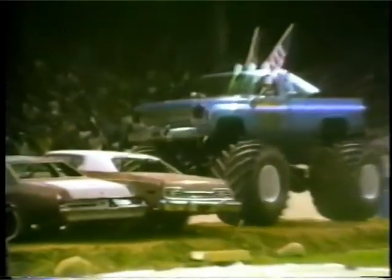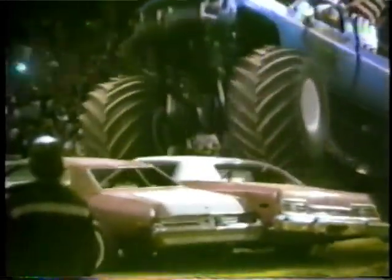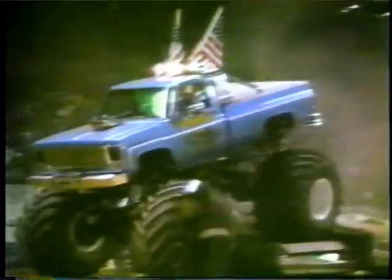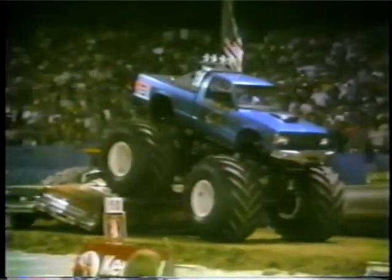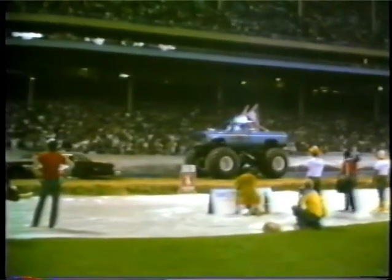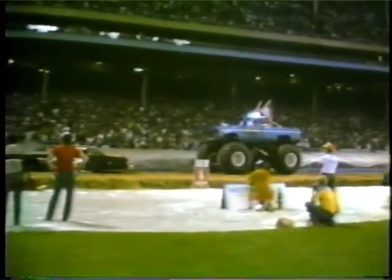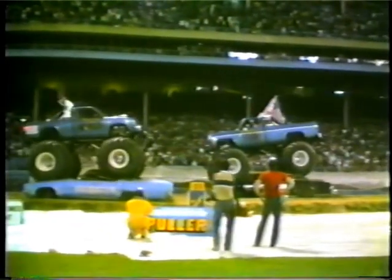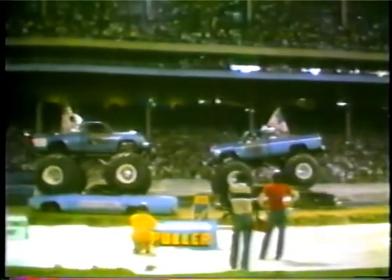Monster Mania, head-to-head competition between monster trucks. Two of the best drivers in the nation, Jack Willman and Fred Schaefer, introduced the concept to America in Cleveland, Ohio at a United Sports of America Motor Spectacular in Cleveland Stadium. This is what they did. This is how it works. Head-to-head, Monster Mania.